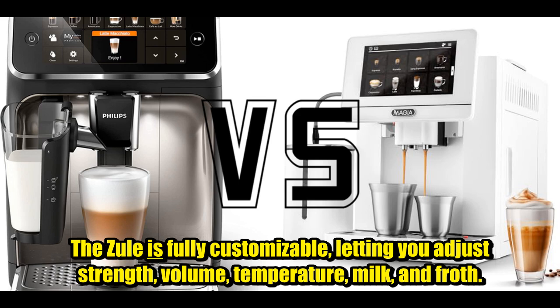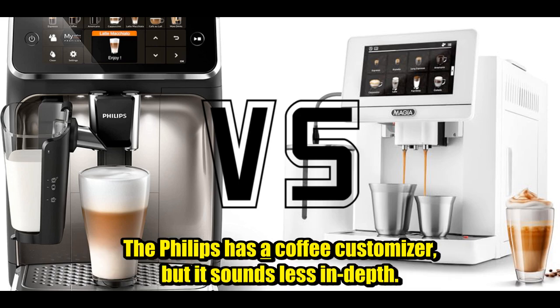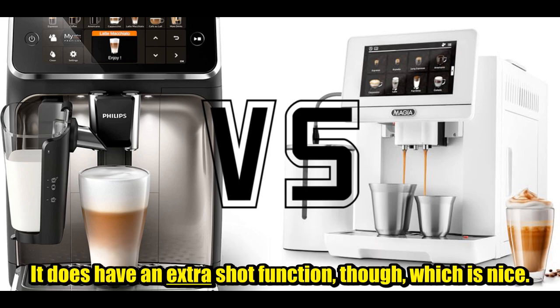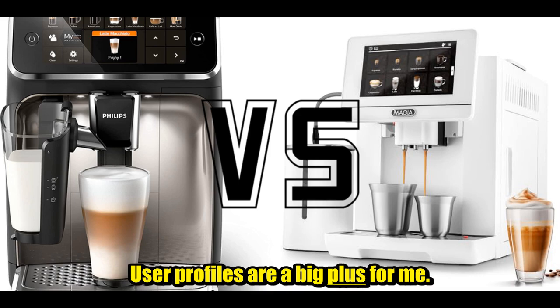19 is a lot, but is it just quantity over quality? Good point. The Zulay is fully customizable, letting you adjust strength, volume, temperature, milk, and froth. You can even save 10 user profiles. The Philips has a coffee customizer, but it sounds less in-depth. It does have an extra shot function, though, which is nice. User profiles are a big plus for me.